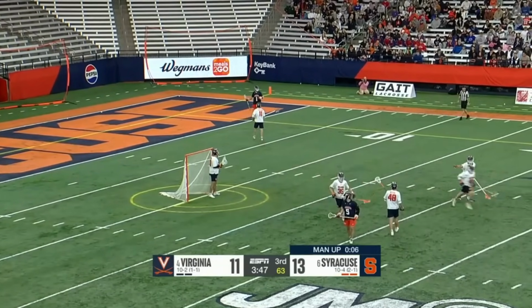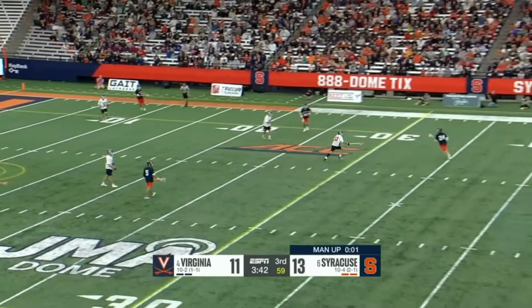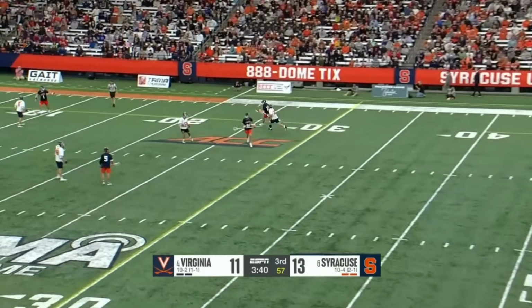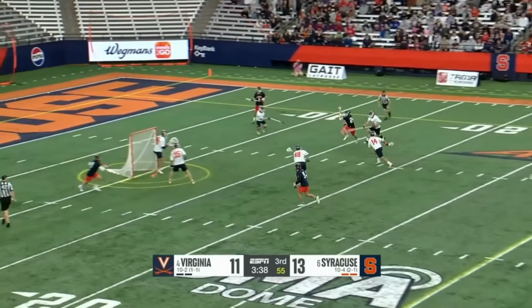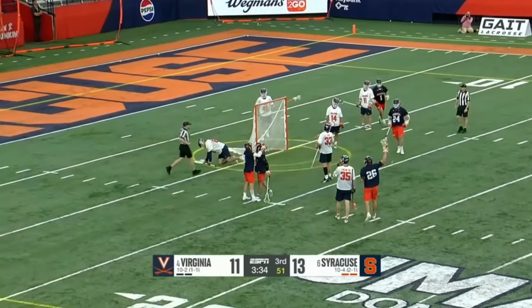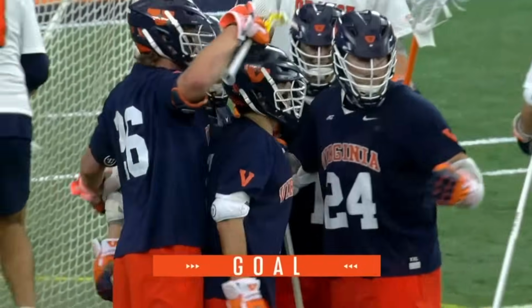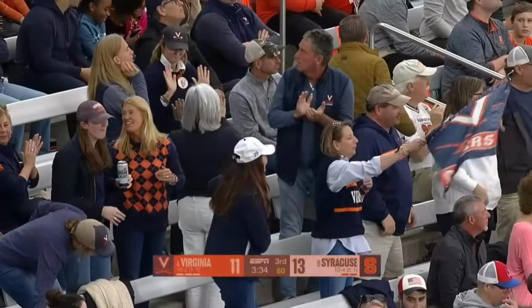You know where you can spot him too? With the all-white cleats. I saw him pregame. I was chatting with him for a while. Those are sharp. Yeah, he likes to be a little different with his footwear. Walked over to Dick's this morning and picked up a pair. Virginia kills the man up, goes down the field, and makes it a one-goal game.